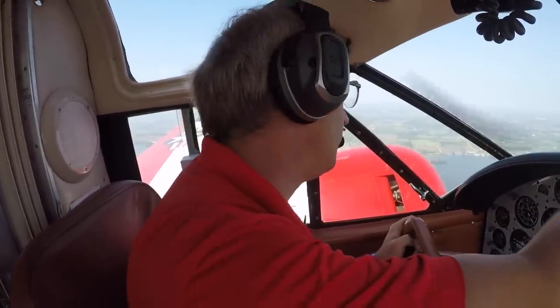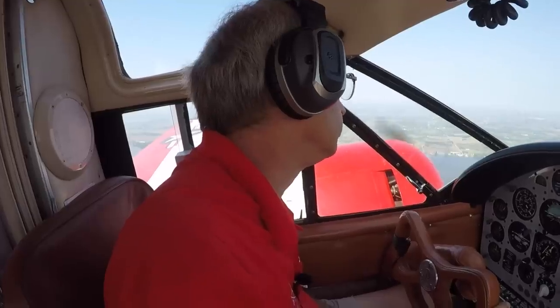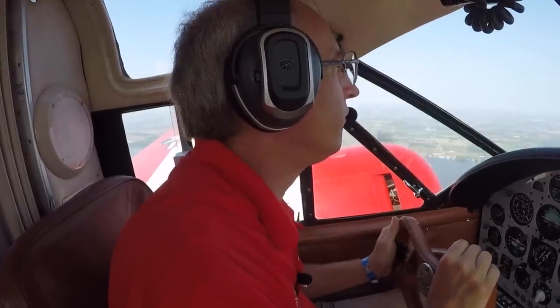Oshkosh Tower, red and white Twin Beech, Warbird Island. Twin Beech, report 2 mile right base, runway 36 right. Mooney, start your descent.